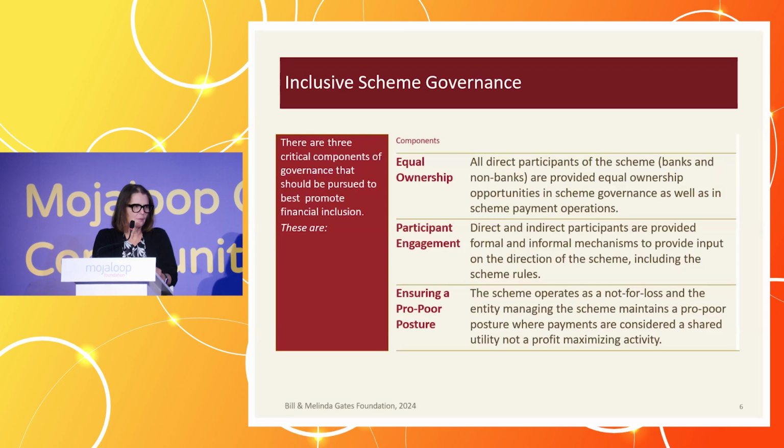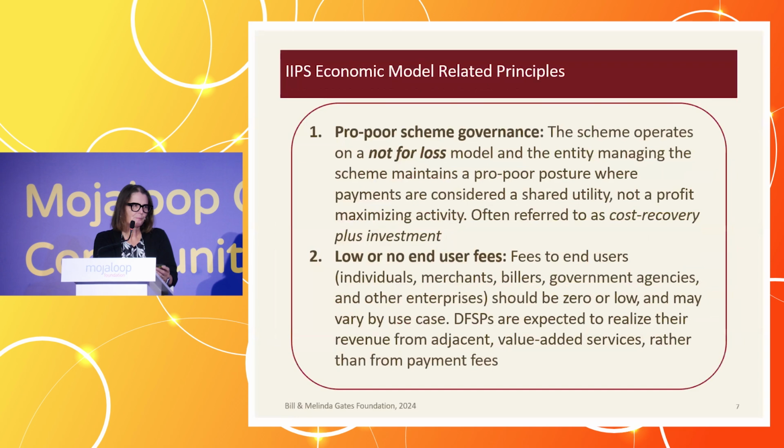So one of those pro-poor outcomes is the principle of a not-for-loss payment system. And I think we're going to hit that here for just a moment. So what is a scheme operating on a not-for-loss or a cost recovery basis? Sometimes cost recovery plus investment is another way that it is referred to. This is our business model, right? So how the scheme itself is organized. And this is the opposite of a for-profit model. Regardless of what we call it here, this scheme is not for the profit of the scheme owners. This is for broader outcomes within not only the payment system, but also in the economy overall.